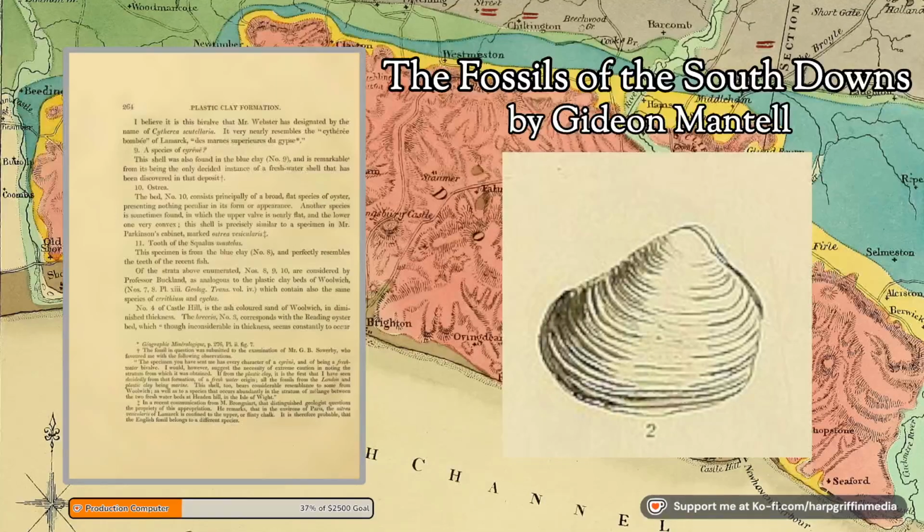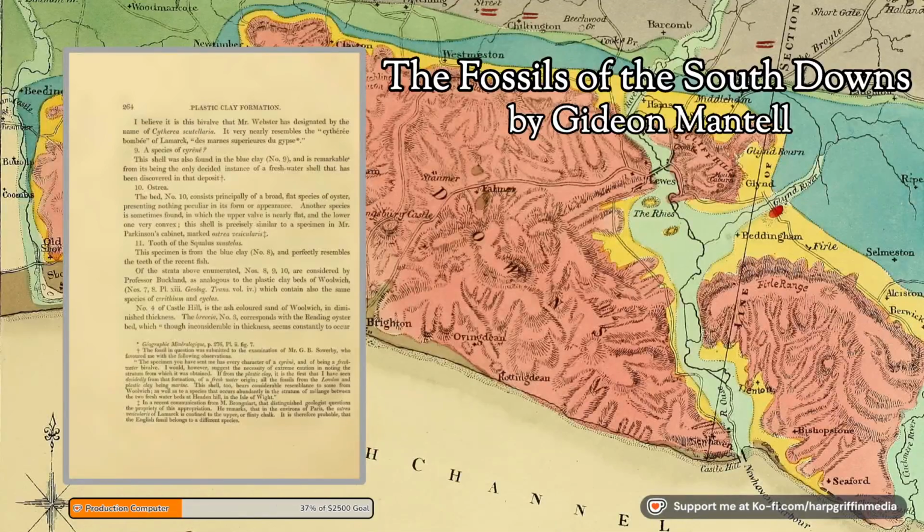I believe it is this bivalve that Mr. Webster has designated by the name of Cytherea scutellaria. It very nearly resembles the Cytherea bombay of Lamarck, des Marnes supérieures de Gypse. 9. A species of Serene. This shell was also found in the blue clay, number 9, and is remarkable from its being the only decided instance of a freshwater shell that has been discovered in that deposit.